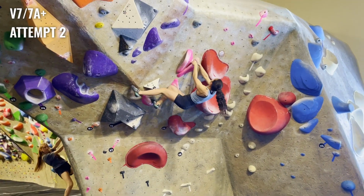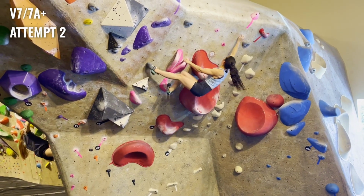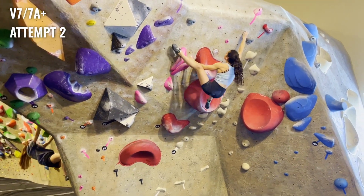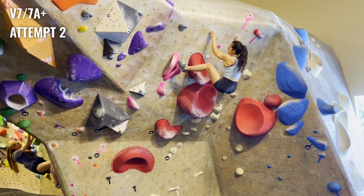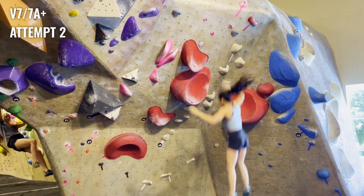It's not a full bucket. You kind of have to pinch the jug just because it's pretty much a ledge. It's really flat, but super pinchable. So I found that that was key to holding on to that hold.